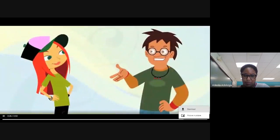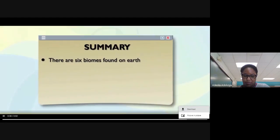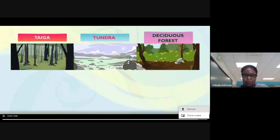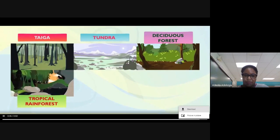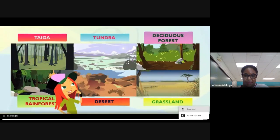That's all 6. Still sticking to your favorite from before? Let me think. There are 6 biomes found on Earth, and they all have different climates. Every biome has its own unique plant and animal life, and is home to many different habitats. So which is your favorite? Taiga, tundra, deciduous forest, tropical rainforest, desert, or grassland? I can't pick a favorite. All 6 biomes are pretty sweet.